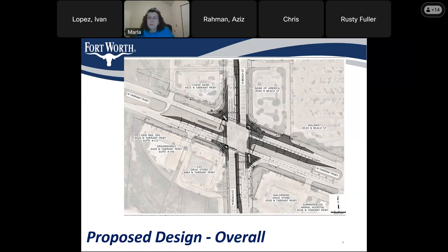Okay. When you add those medians, those raised medians that a few people are talking about, it does give the panhandlers another area to walk along. And so it might be a thought as to not really wanting that. Yeah, no, you're right. It does do that. Okay, well, I just thought I'd bring it up.